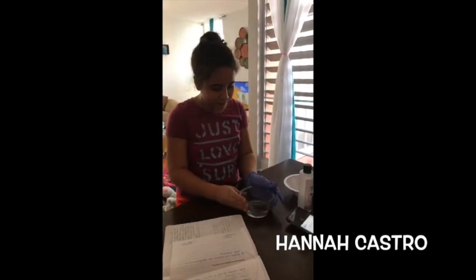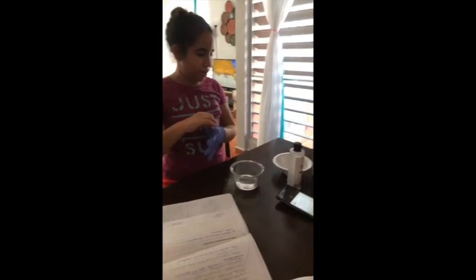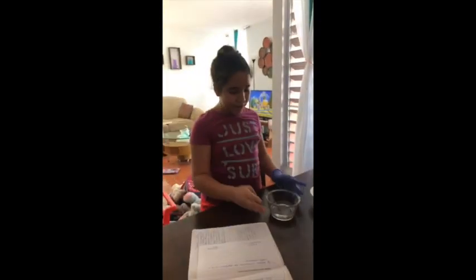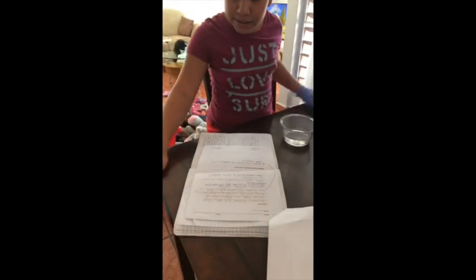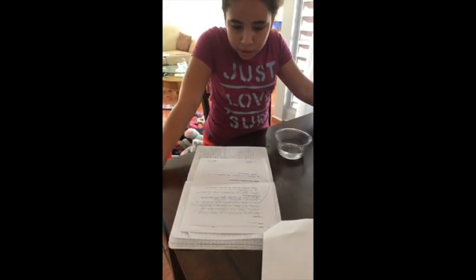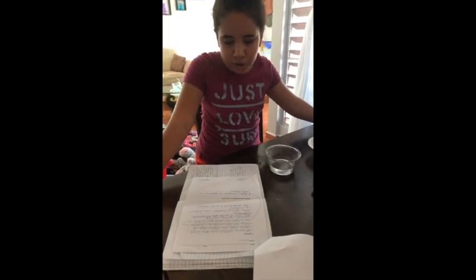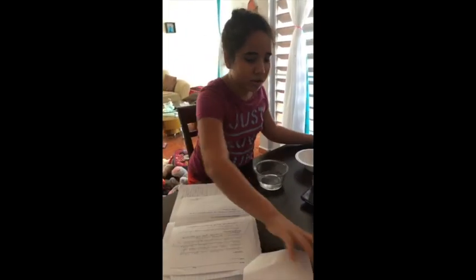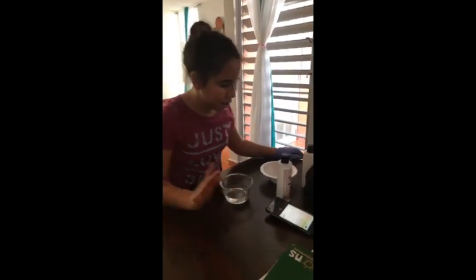Okay, so this is gonna be my experiment. It's the styrofoam and acetone thing that you put it in. Well, my hypothesis was that it was gonna disintegrate. And I wrote, because acetone is a very strong liquid that can dissolve a lot of things, including styrofoam cups and fingernail polish, which is hard to remove without acetone. So that's what I wrote. That's my hypothesis. So now I'm gonna see if it's really true.